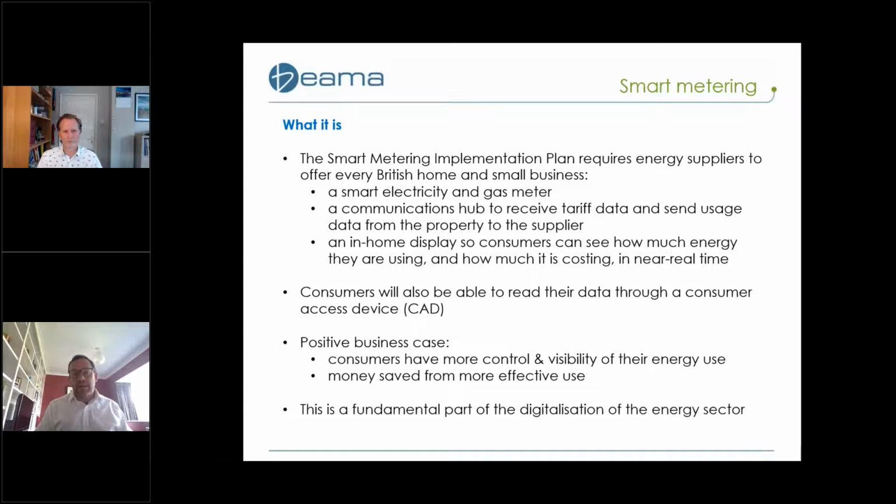So what we've done in Great Britain is, I think, absolutely revolutionary, and we don't get enough credit for it, I'll be honest. By supplying the electricity and/or gas meter as appropriate, a communications hub, and an in-home display, consumers are being given a way of engaging with their energy data in near real time. That's 10-second increments for electricity and half-hourly increments for gas. People are able to engage with their data in a brand new way.